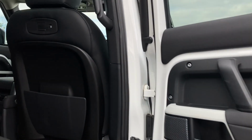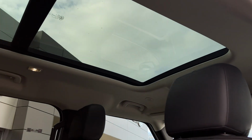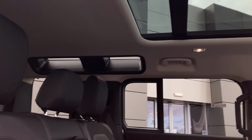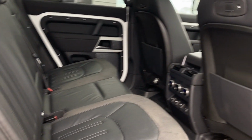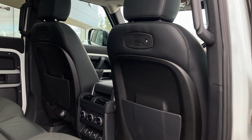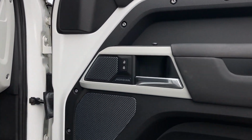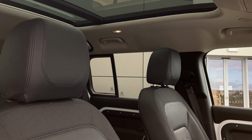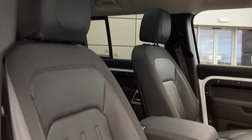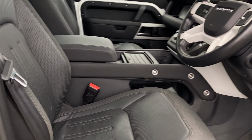Entering into the rear of the cabin now, we can see the pan roof from the inside, and the ebony grained leather and Robustec seats with ISOFIX child seat mounts, and the second row climate controls. Looking into the front of the cabin now, we have the Meridian sound system badge on the door card, and the heated and cooled front seats, which as you can see are in great condition.